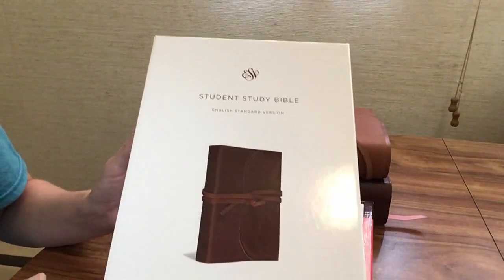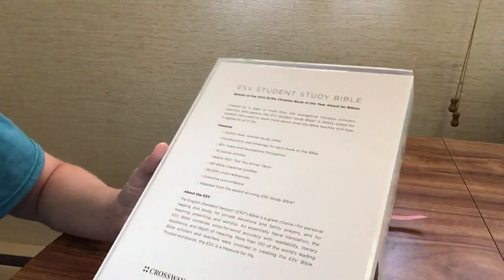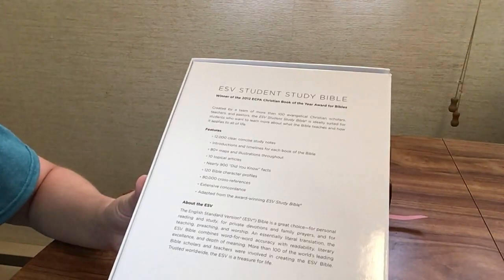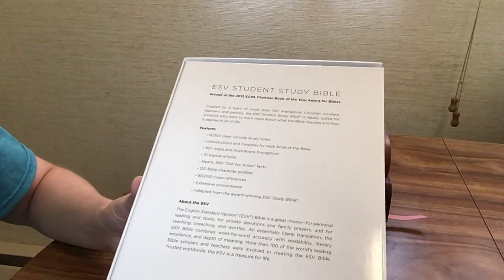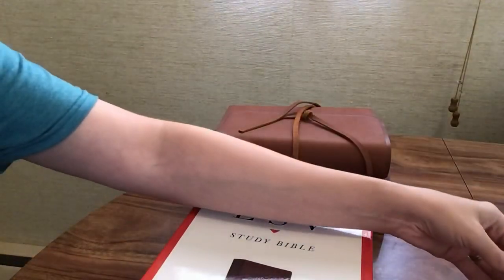So the first one here is the ESV Student Study Bible. These Bibles are both from Crossway, both the same translation. For the ESV Student Study Bible, you're going to see 12,000 clear, concise study notes, introductions and timelines for each book of the Bible, 80 plus maps and illustrations throughout, 10 topical articles, nearly 900 Did You Know facts, 120 Bible character profiles, 80,000 cross-references, an extensive concordance, and this is adapted from the ESV Study Bible, which is the next Bible we're going to be looking at today.